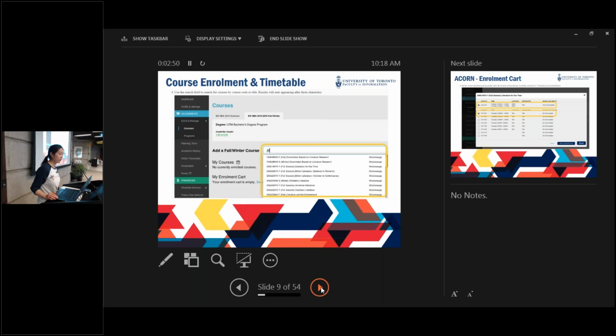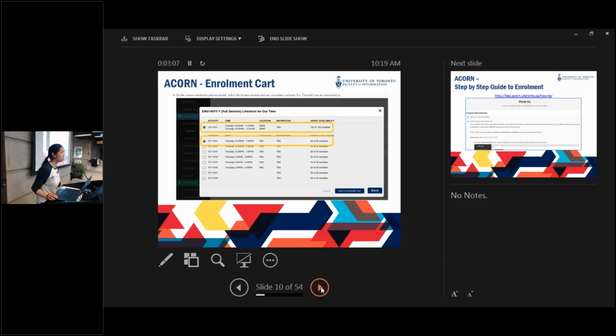So this is how course enrollment looks. If you enter the first few letters of our courses, like INF or MSL, all available courses should pop up. And so you'll need to choose a lecture. Make sure you choose lecture 0101 or 2. We don't have too many options, except for maybe the core and required courses. We don't have too many tutorials, but cross-check with our timetable.